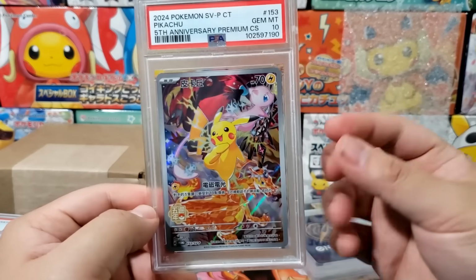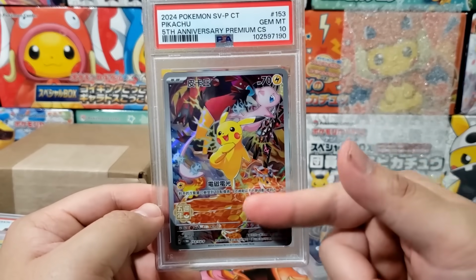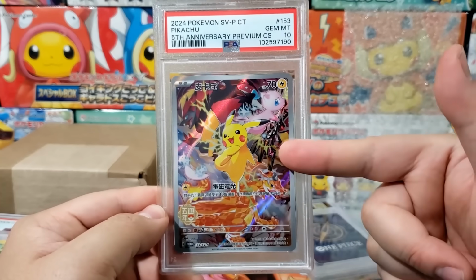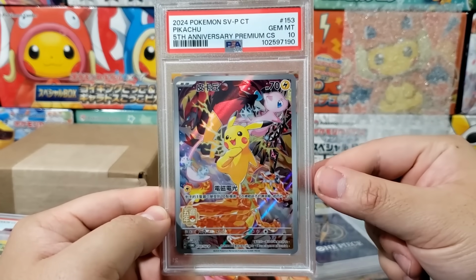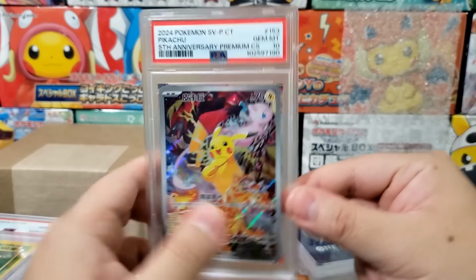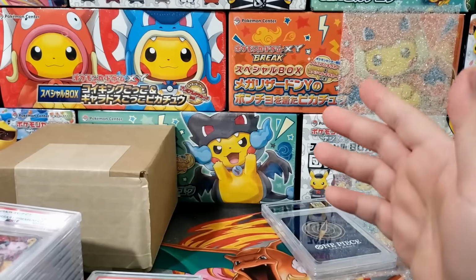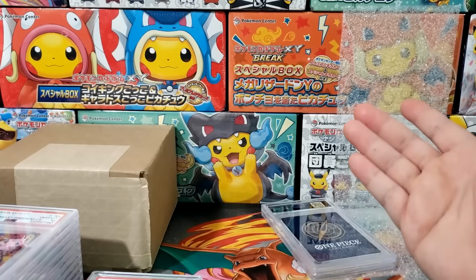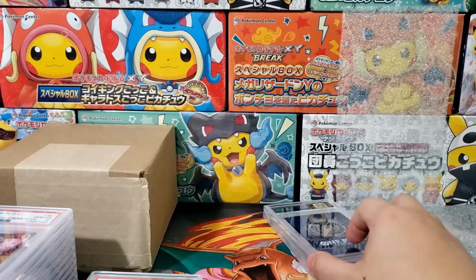Really, really cool card. We got ourselves the Mew, the terrestrialized Charizard right there. Bunch of really cool Pokemon in the art. Really, really nice art piece. So this is one that's going inside of my personal collection. If we do have an extra PSA 10, then one of those would go to a viewer pretty much during the live stream auction later today.